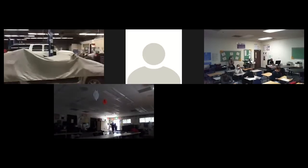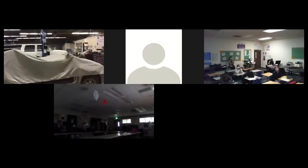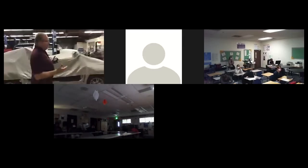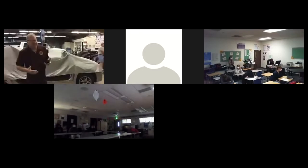As we go through here, we're entering into our main lab area. As you can see, we have about 14 above ground lifts in this area. This was newly remodeled about 5 years ago. And this is where we hold most of our live lab classes.